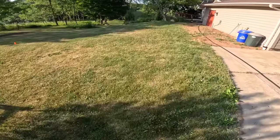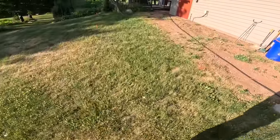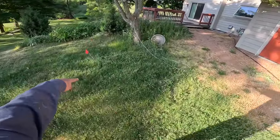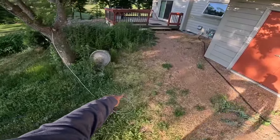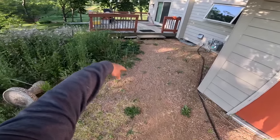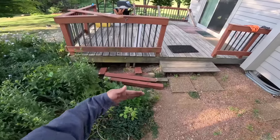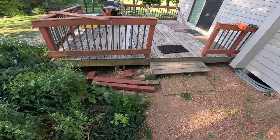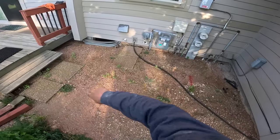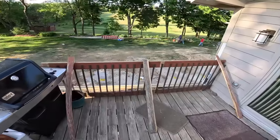There's a bit of a drop off, so we're going to have to build up some forms here, probably a couple 2x6s I would imagine. Basically it goes up to here, back this way, and then we're going to curve it around and hit the deck somewhere there. We'll have to screw some wood to the face of the deck to pour up on that, and put in a new concrete step. I believe all this gets filled in. We'll box out around the utilities. So that's the top, and the bottom is down here.